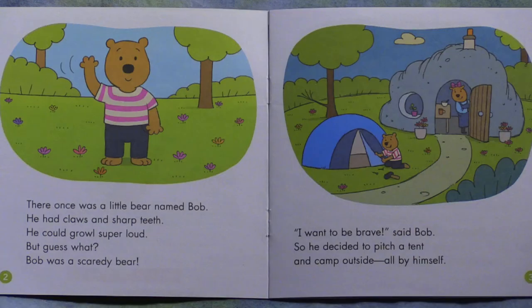There once was a little bear named Bob. He had claws and sharp teeth. He could growl super loud. But guess what? Bob was a scaredy bear. "I want to be brave," said Bob. So he decided to pitch a tent and camp outside all by himself.